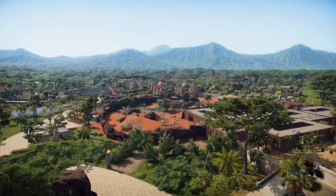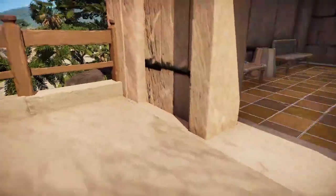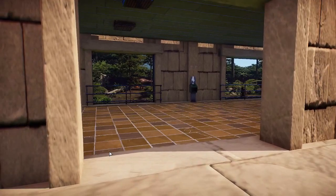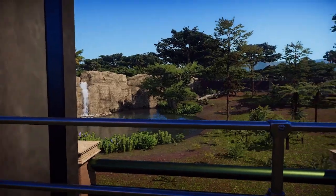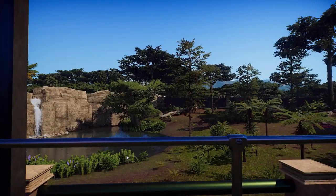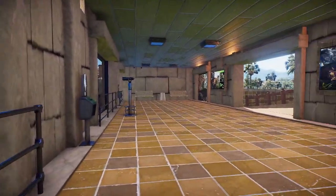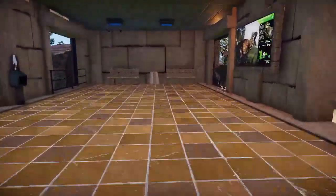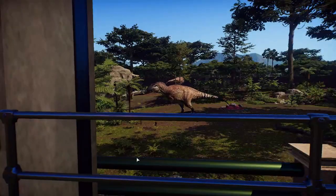And as we go up, the cursor is circling around that restroom building, which is what I use for the base of this viewing building, using the same elements, making some changes to them, and then just setting them up here with a railing in front of the glass windows looking out into the habitat. You can see a small waterfall on the left into the pond, and there really are two acrosaurs out there. There are view screens in here with information for our guests, and of course there are donation boxes.